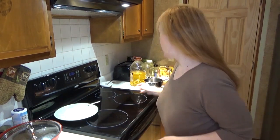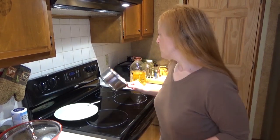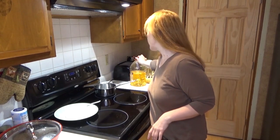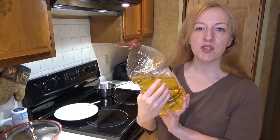And get out a pan that you can fill with some oil, with a couple of inches of oil for frying your donuts, or if you have a fryer, whatever you use, just put that here on the stove and get some oil out that you're going to use for frying. Now I've got peanut oil in here and I haven't done any deep frying in a while, so I'm going to use some fresh oil.